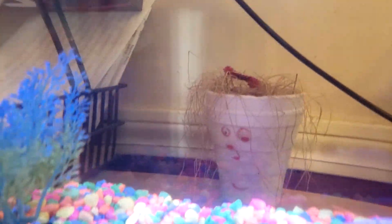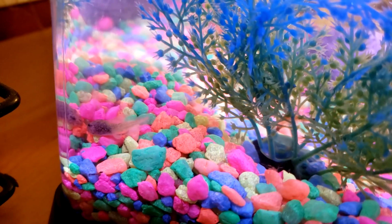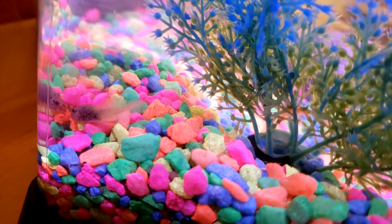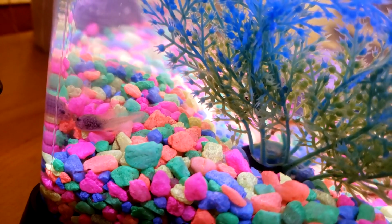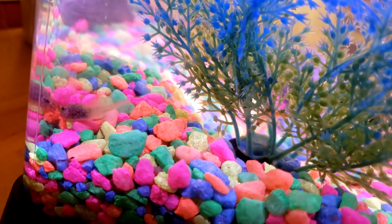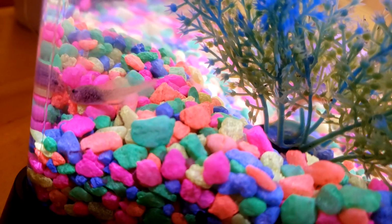Oh, I cleaned the water the day before yesterday. So like once a week we're doing a 25% water change, which is what it says to do. But he's doing good so far. He's a lot more active than the other one was, but of course right now he's not swimming around. He's just chilling.